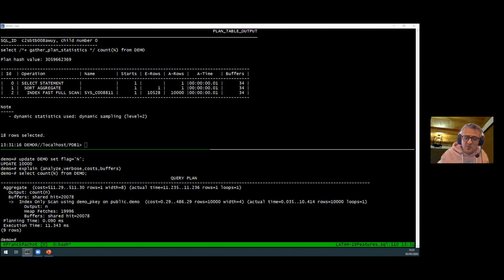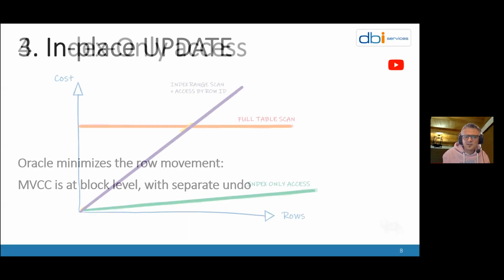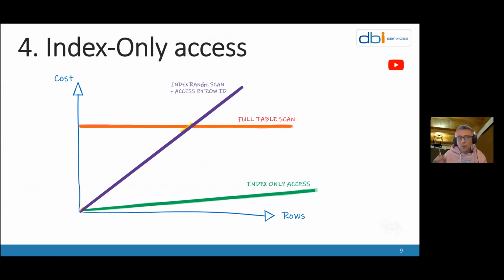And why is this very important? So that's the feature about index-only access and true index-only access. We usually have two kinds of access to a table. If we want only a few rows, then index access is okay: index access plus accessing the table rows by row ID. If we need more and more rows, a lot of rows from the table, then this cost is very expensive. Better to do a full scan. Full scan does not depend on the number of rows we want. It reads the whole table.